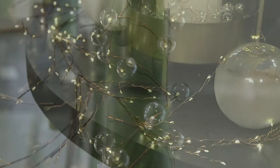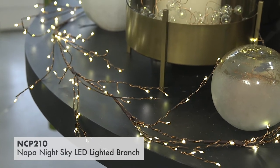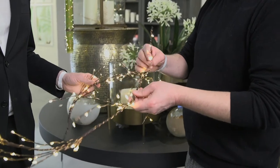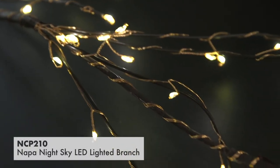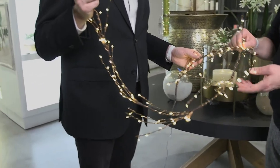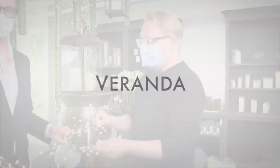One of the other new items we have is our Napa Night Sky Garland Branch. It's all flexible wire, and you can just kind of play with this organic shape and bend everything to whatever area that you need. This piece would be really great on a fireplace mantle, draped down your stairwell. These are all outdoor usable, so you could even mix it in to your planters and decorations outside.